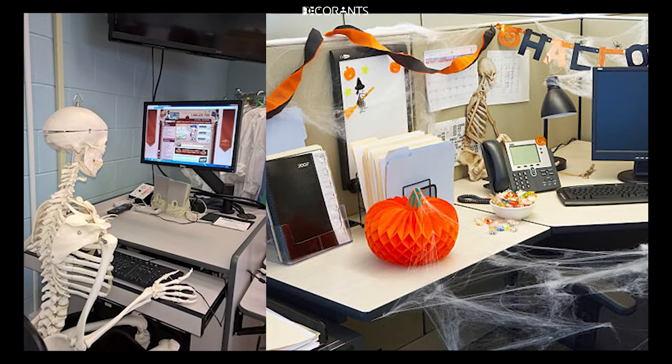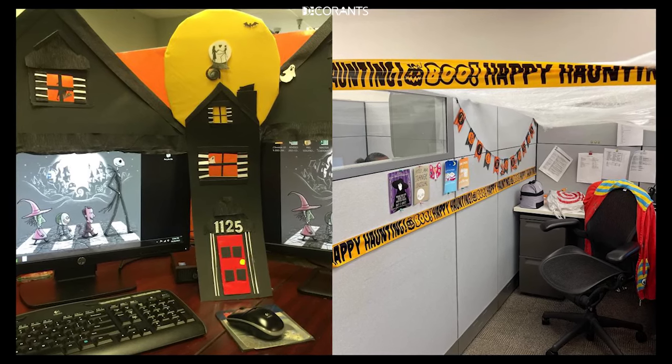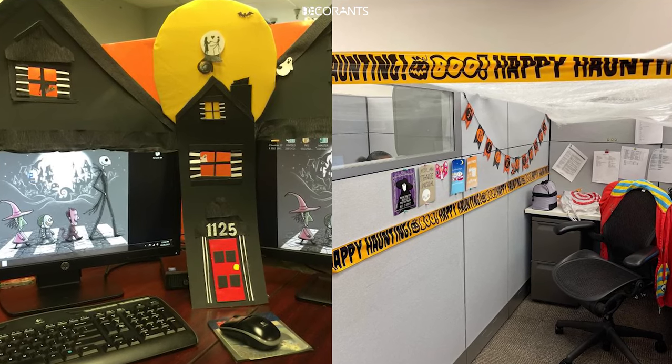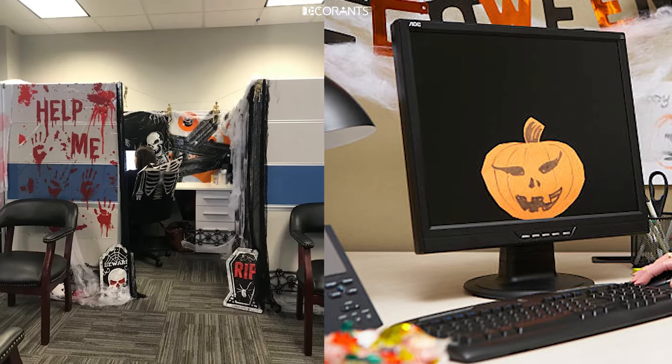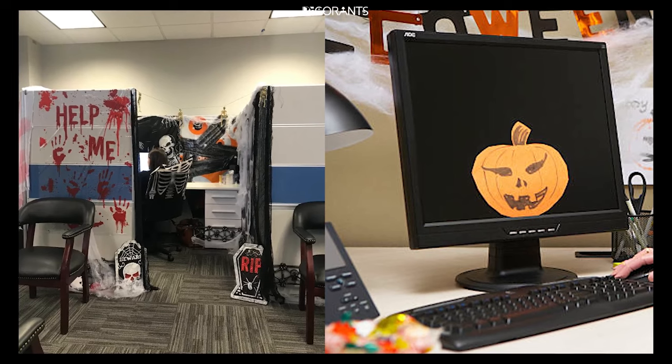Remember, the key to a successful Halloween office setup is finding the right balance between festive and functional. Don't forget to have fun with it, whether you go all out with creepy decor or keep it simple with a few themed accessories. Bringing a bit of Halloween spirit into your office is a great way to get into the season.